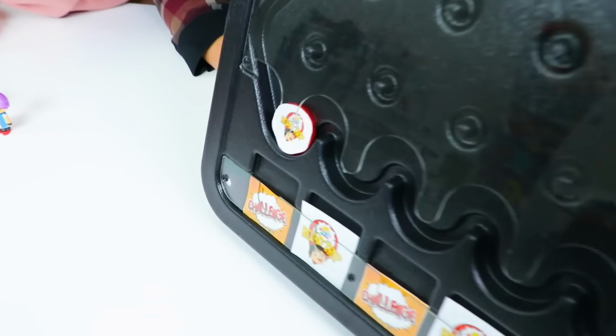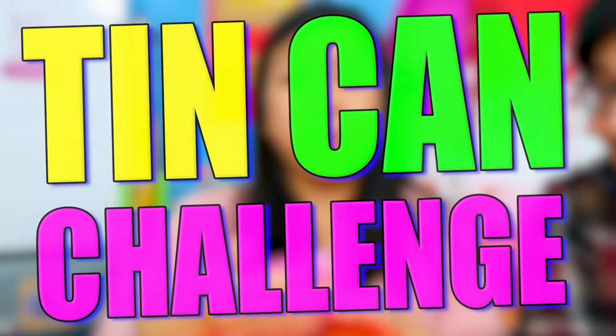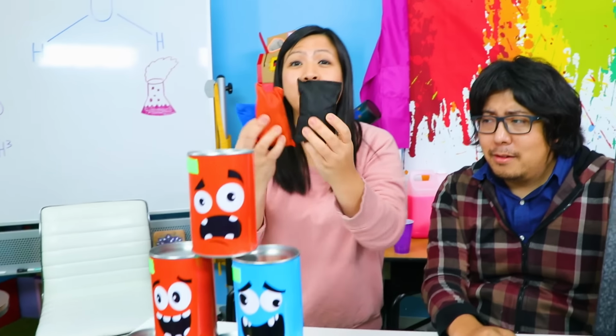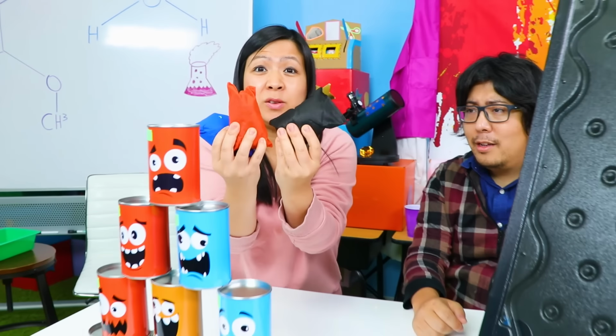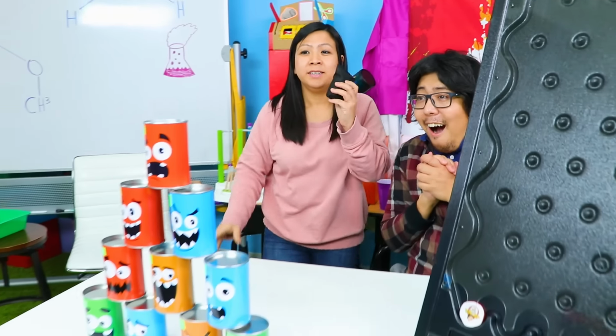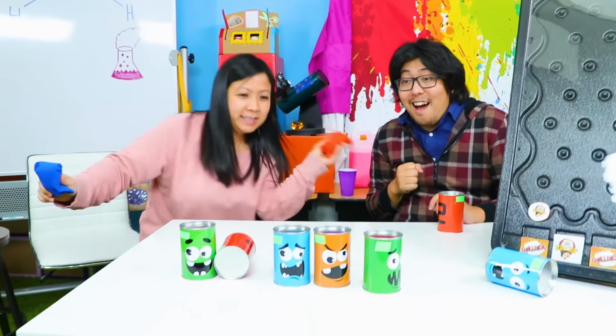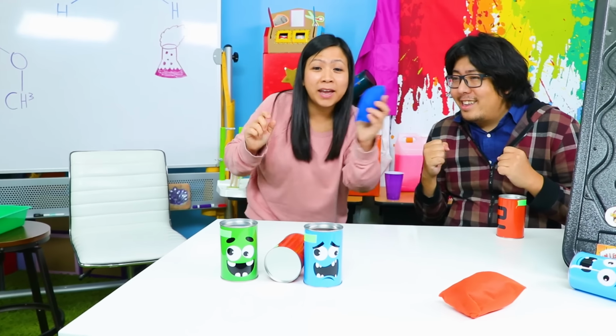prize. Oh no, I got a challenge. Okay, let's see what challenge I have to complete. The tin can challenge. There it is, the tin can game. So I have three bean bags and I have to be able to knock it over using only these three. All right, first throw, come on. Good job. You got it, it's only three more. Nice. One. Wow, good job. Even though you threw really close, but it's okay. It counts. You won the prize.